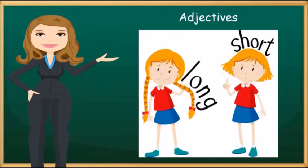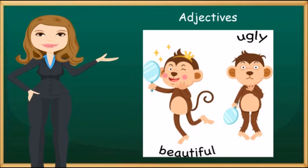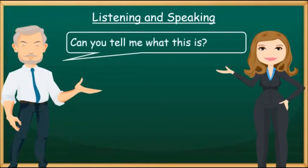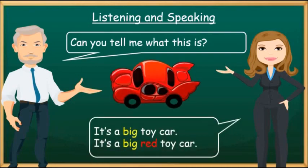Adjectives: long, short, new, old, beautiful, ugly, big, small. Can you tell me what this is? It's a big toy car. It's a big red toy car.